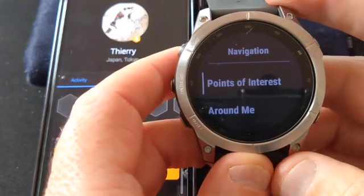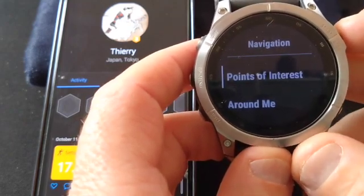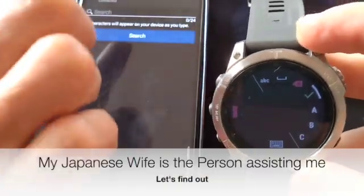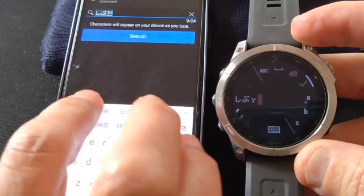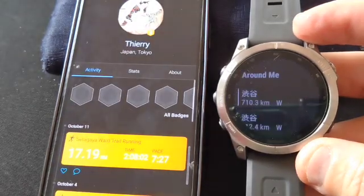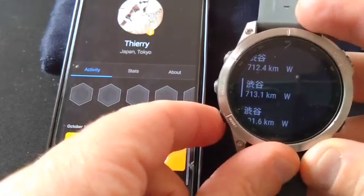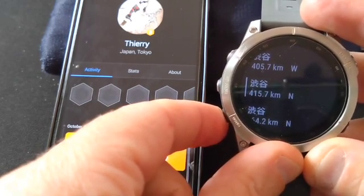Okay, now we're going to do a new search, point of interest, but this time we're going to do it in Japanese using the Japanese keyboard and the Japanese voice to text. So let's see how it goes. City, spell, search. Here we go. This is Shibuya. Okay, we found Shibuya, which is about 710 kilometers away. Then the second Shibuya is 712 kilometers away, then 713, 600, 400, 415. So it doesn't make sense.